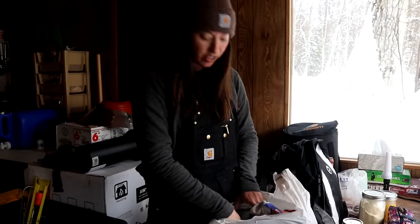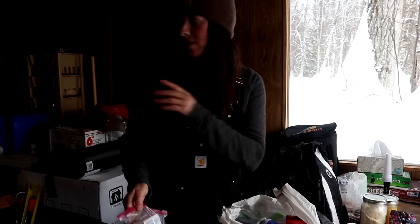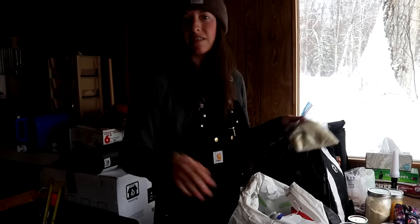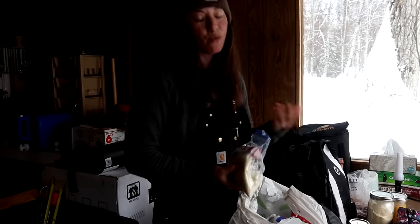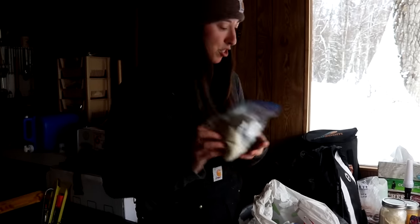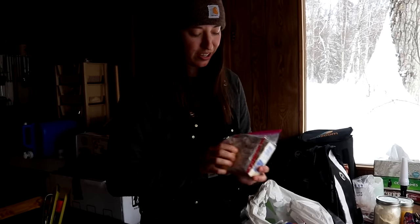As far as dry goods, we also try not to leave any of that stuff really out here. We have some backup beans and rice, but bears can smell pretty much anything. So we don't want to leave that kind of stuff out here. Eric brought some rice, herbs. We've got a whole bunch of spices in here. I've got a little dessert plan. We've got some hot chocolate too.